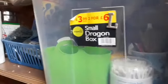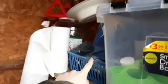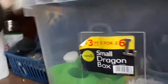And then up here I'm storing a lot of the guinea pigs' things, like their medical box. I've got a food box, pet stuff up here, pellets over there, cleaning stuff in there. Why are those bowls up there? I do not know why.